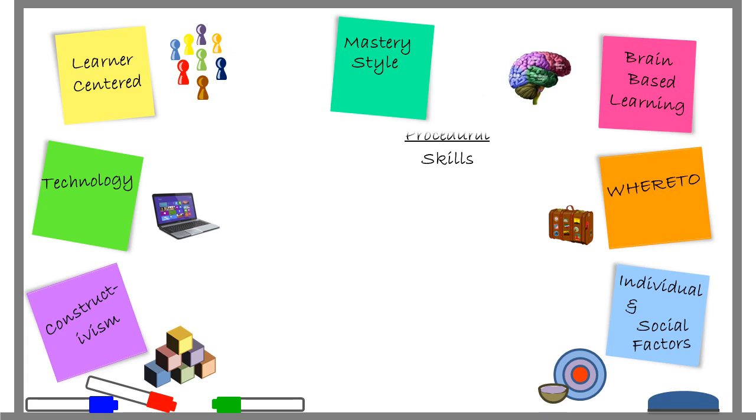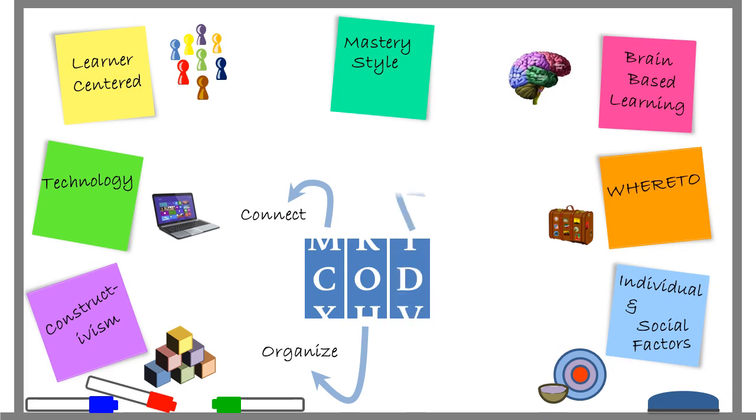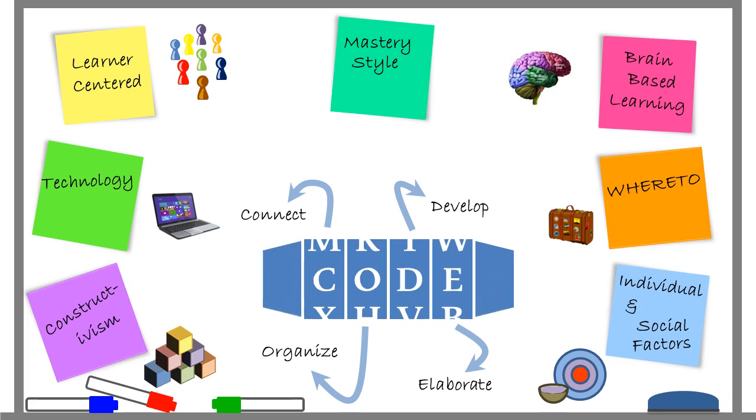Memory is a process that we can improve upon by using the acronym CODE. C for connect. Our students need to connect new information to their prior knowledge and experience. O, organize. It isn't hard putting things into our brain. What's hard is getting it back out again. Anything we can do to help the students organize that information, such as D, developing visual images. Our brains are visually wired. The use of pictures and graphic organizers can immensely assist the brain in remembering things. E, elaboration. Students need to practice the information in order to keep it in working memory. CODE: connect, organize, develop, and elaborate.